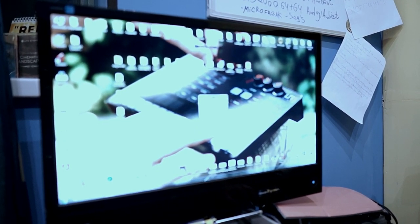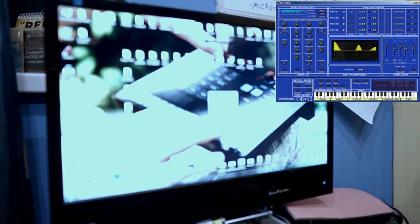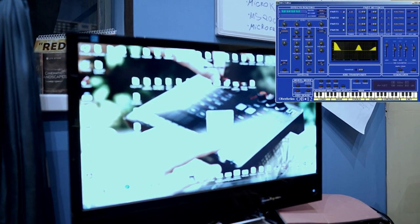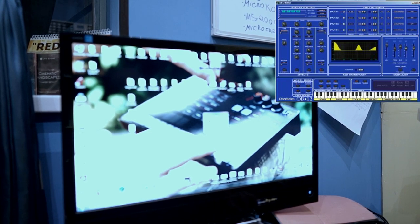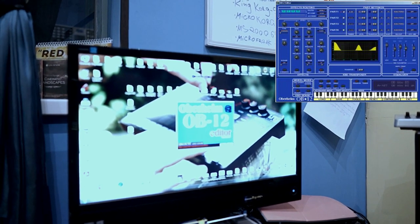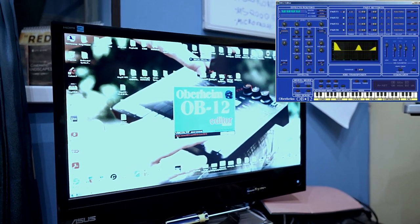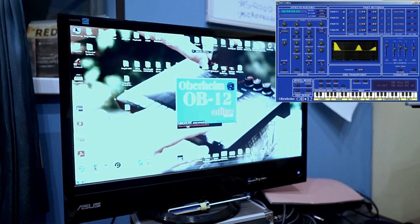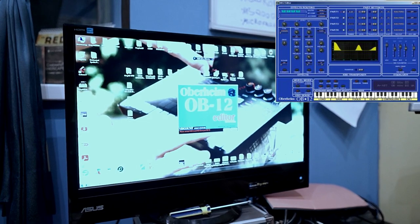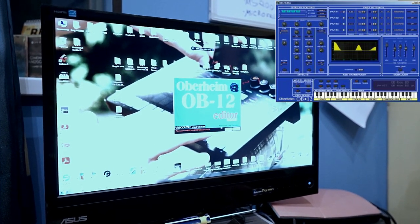Double click. Font non presente! Que pasa, amigo? Okay. Here it is! God bless! It says that now the Oberheim is not connected via MIDI, but when it is connected, this Oberheim Editor version 1.0 will work.